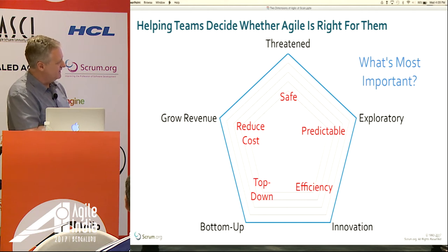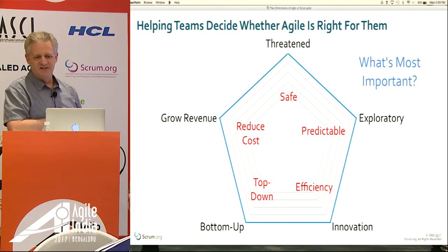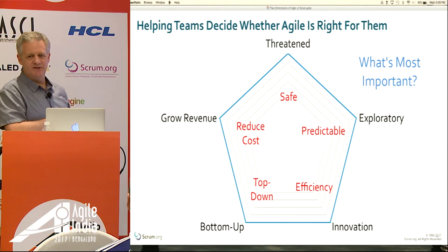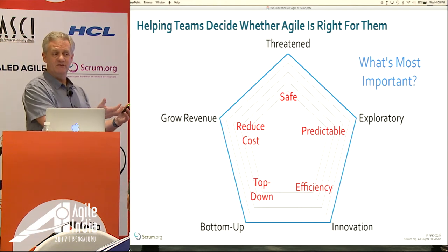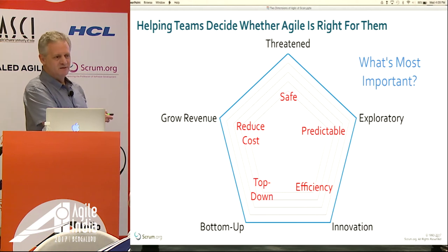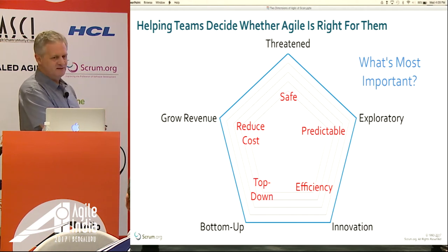You want predictability, the requirements are stable, you want to deliver at low cost, the decision making tends to be more top down, and again, you want to reduce cost. So that's a bad choice for an agile approach. But if you're dealing with some sort of digital initiative, it's almost always pegged on the outside of this, where the management can't make decisions.